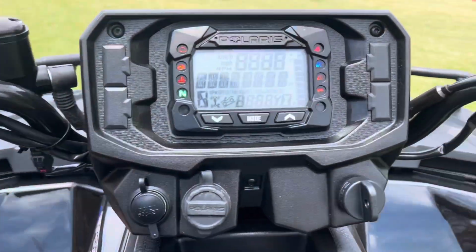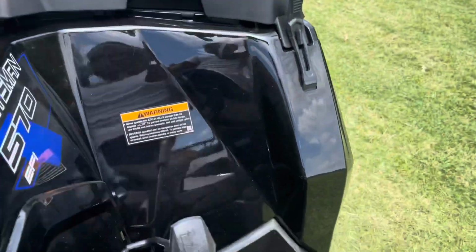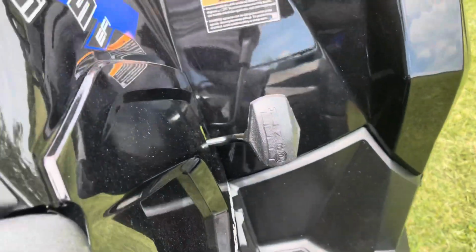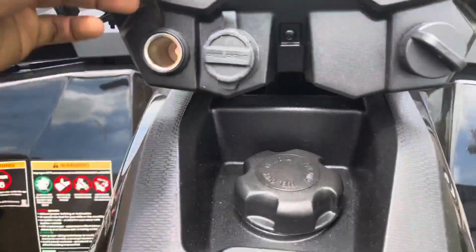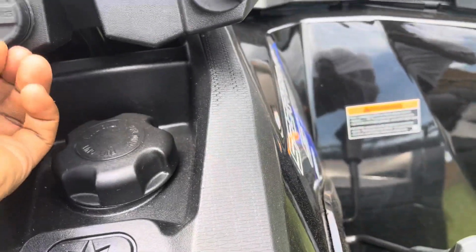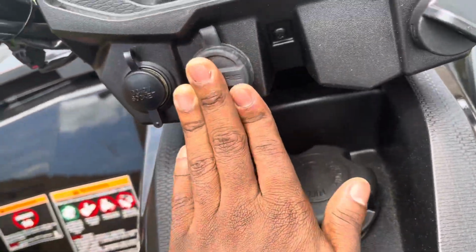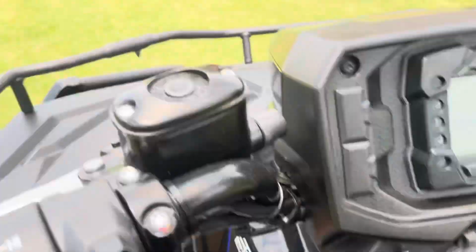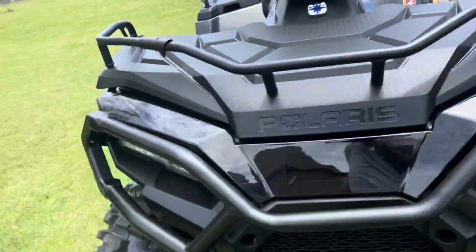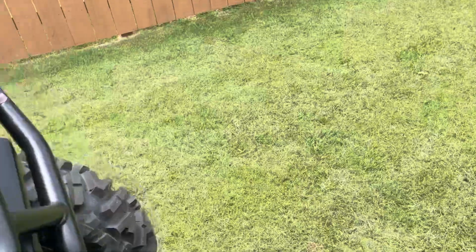Suspension is so soft. It comes with a digital dash, Polaris, 4x4, 2x4, it gets the automatic, comes with a power outlet right there, and I don't even know what this is for, this right here. High, low beams, comes with the halogen headlights, pull that lights too. Comes with a front storage compartment. Let me show you guys the front storage compartment.